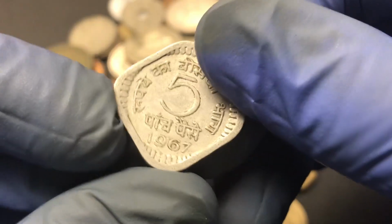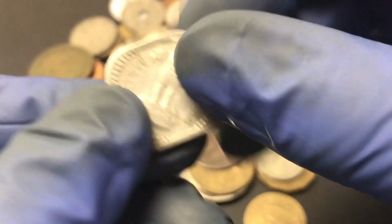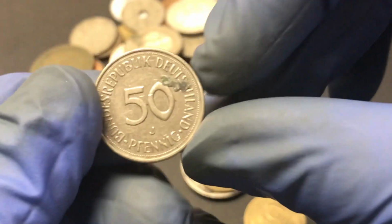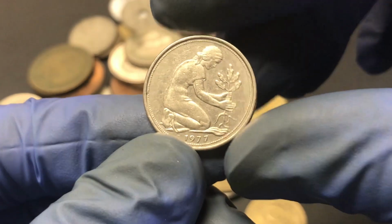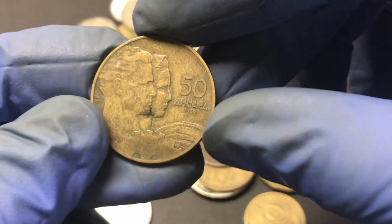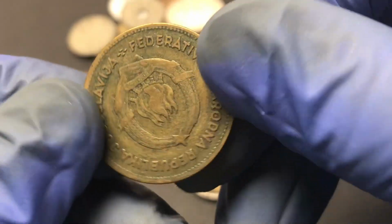Indian, 1967, 5 rupee, I assume. But that's a cool square coin, too, because you don't get to see that square shape on all the coins at all, really. Wow, so more German stuff. 50 Deutsche Pfennig from 1977. So, this stuff still carries a little bit of value for sure. Here we have 50 of something from 1955. Let's check what country it's from.